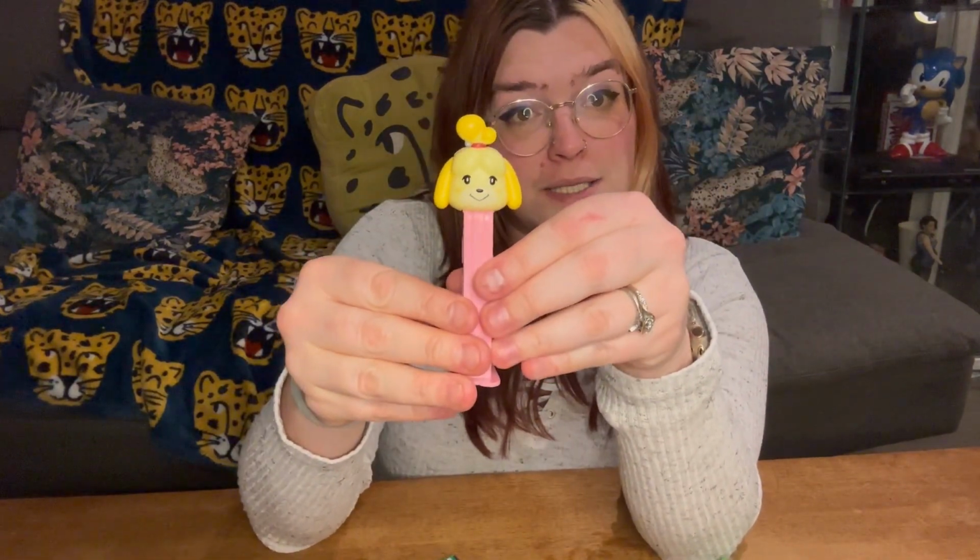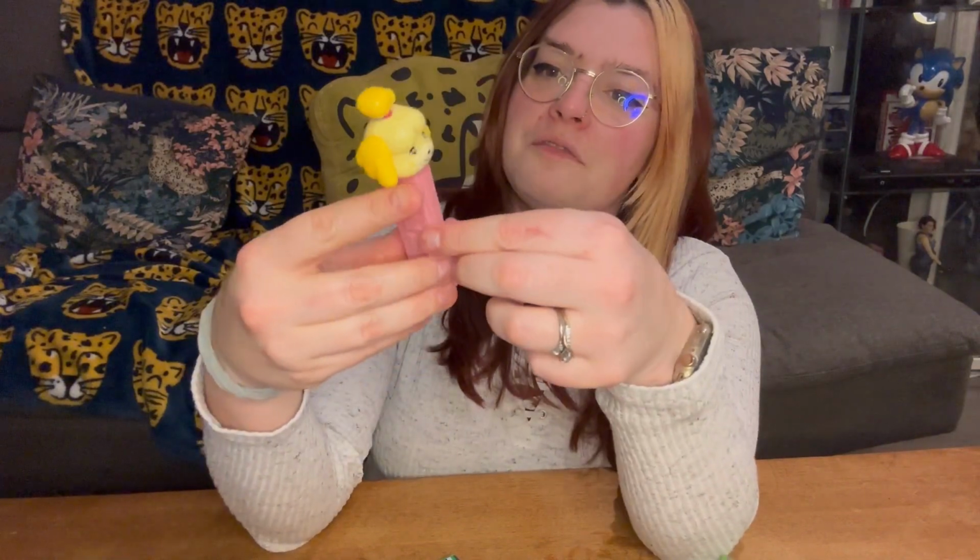So obviously this is what she looks like. She's really cute. It's the standard Pez. I have not had a Pez like this since I was a teenager. I have my gothic Hello Kitty one in the cupboard. But we're going to go for the cherry one because that one I know is nice.